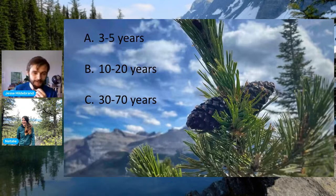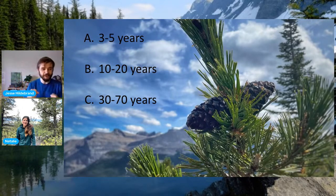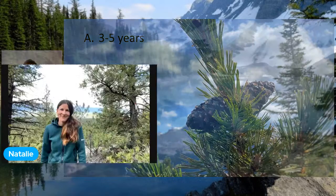Instinctually, my mind would go to 10 to 20. Seems reasonable. It's like when, as humans, we branch off into the world ourselves, so maybe it's similar for the trees. But what do we think? C and B are our options. So we've got no one thinks 3 to 5. We've got some people thinking 30 to 70 or 10 to 20. What is it, Natalie? I'm so curious.